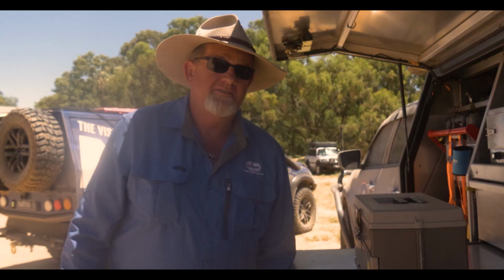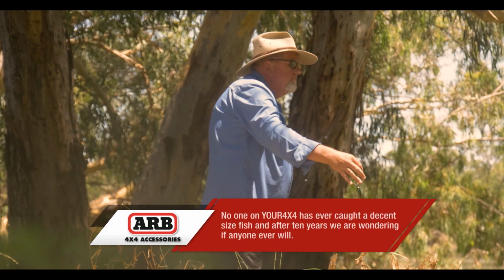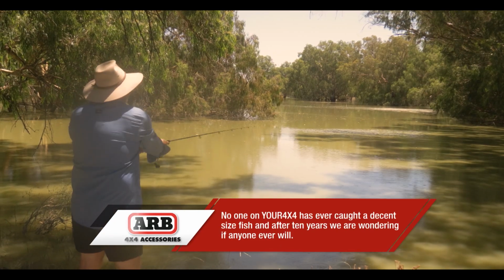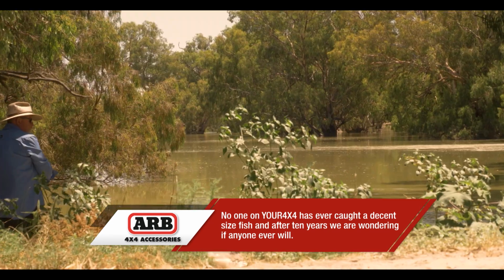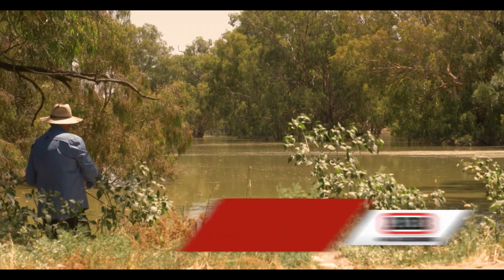Ready to go? Yes. Let's try and catch some fish. Because of the recent flooding and the water flowing that little bit quicker, it's a little bit difficult to flick lures around and try and catch a fish, but hey, we were going to have a go. Anything, Jeff? Yeah, clutch.